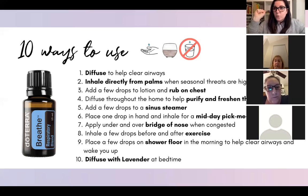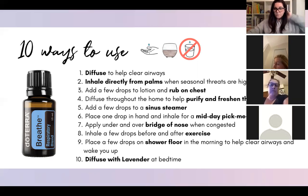You can just drop a few drops onto your shower floor too, and it will make a little sinus steam shower for you. I always like to put it too in a bowl. You can get a bowl or a mug of hot water and put a few drops of Breathe in it, and then put a towel over your head and just close your eyes and breathe it in for a few minutes, and you'll feel it go right up your sinuses and just drain everything out.